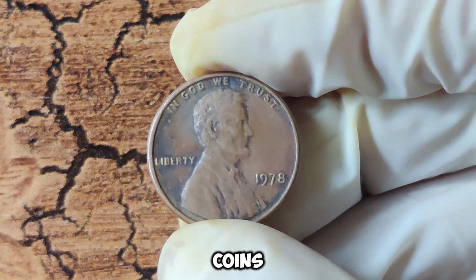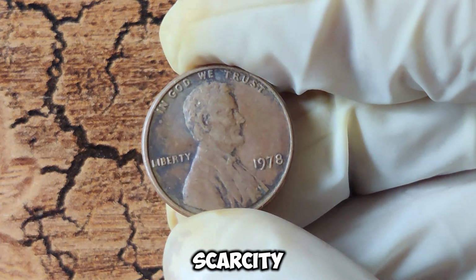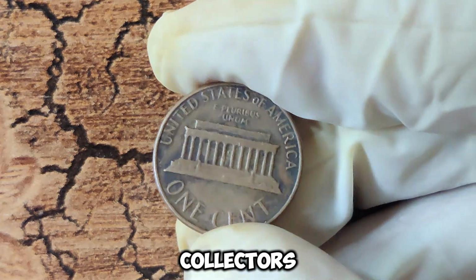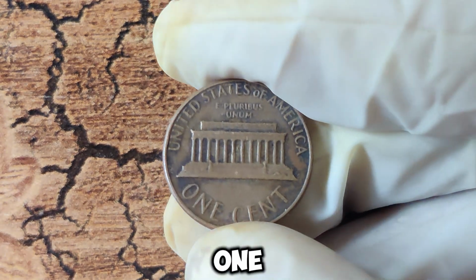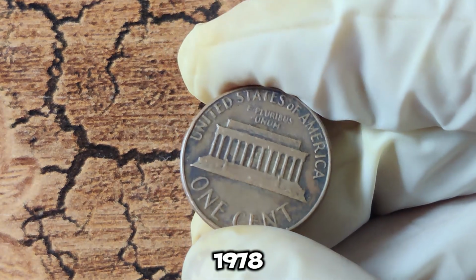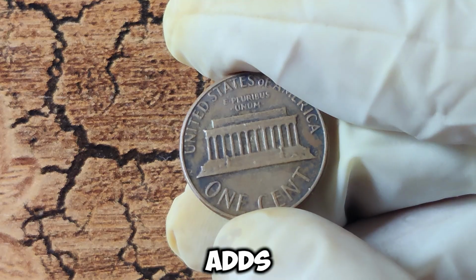But why are these coins so valuable? Well, it all comes down to scarcity. With only a handful of these coins known to exist, collectors are willing to pay top dollar to add one to their collection. And the fact that they were minted in 1978, a year known for its limited production of pennies, only adds to their allure.